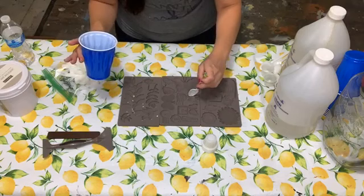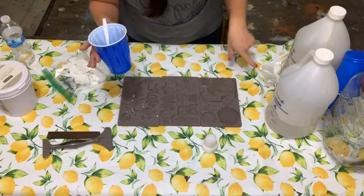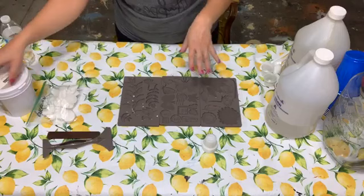So I only have a couple minutes of working time. Got it. This is all garbage now. I do keep these two cups, and I'll use those over and over again. But this is spent. Now, the resin produces a really clean finish.